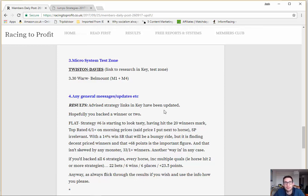We started dabbling with that at the back end of last jump season and had a bit of fun, found a couple of nice price winners, a couple of nice price places. So I am going to do my best to highlight as many of them as I can to provide shortlists, and again, something for you to attack a big Saturday race with, or mainly on Saturdays or big festival days.